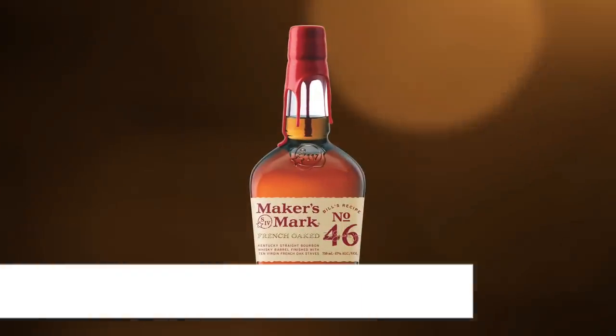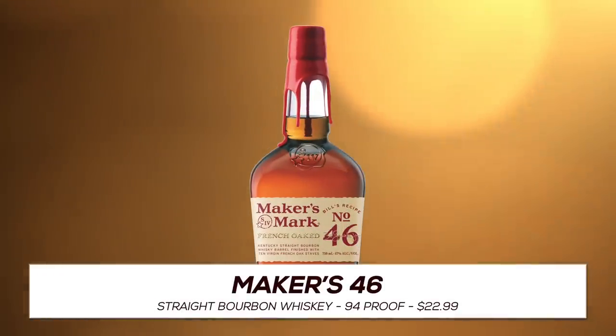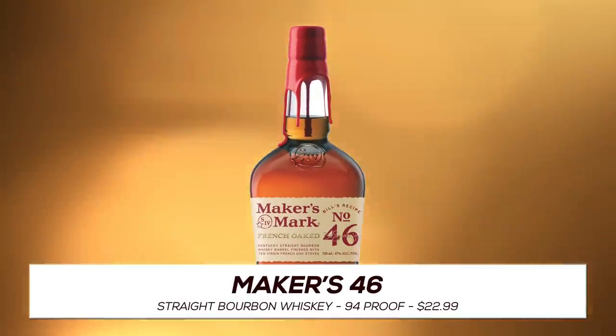At number 11, Maker's 46. Maker's 46 comes out more than a decade ago, and it becomes like a nice cocktail maker, especially for Manhattans, but a lot of people like to sip it neat as well. I'm a fan of Maker's 46. It's in a lot of my private tastings. But now we are jumping into the top 10.